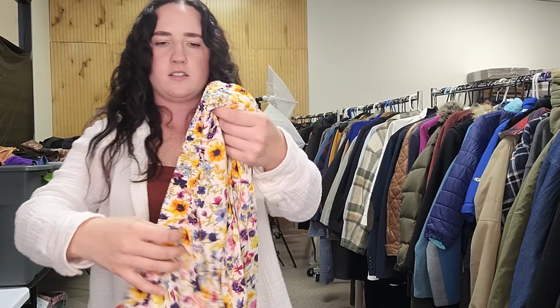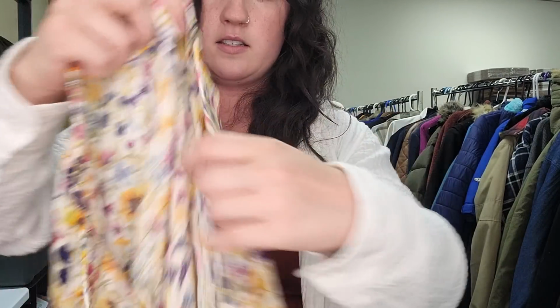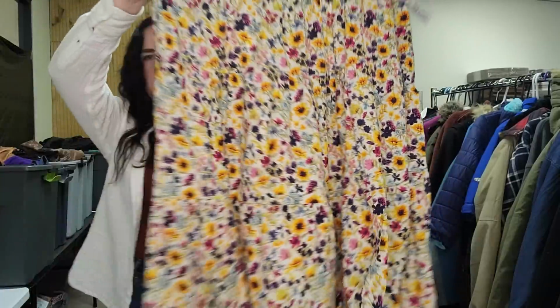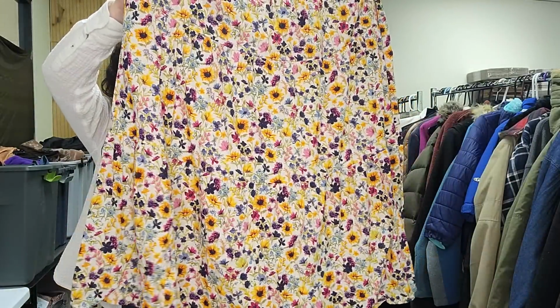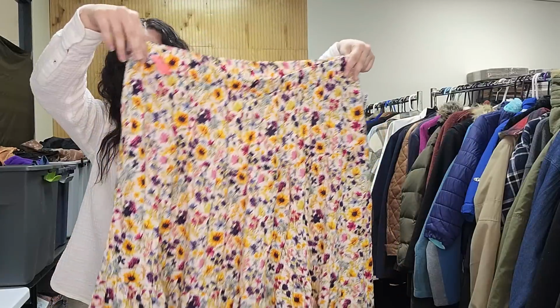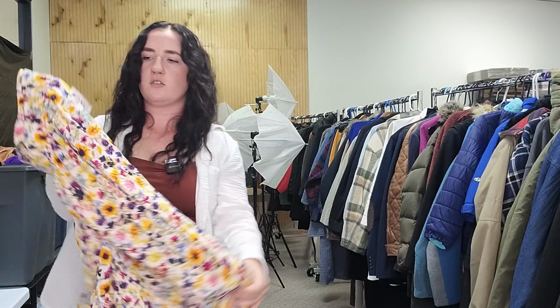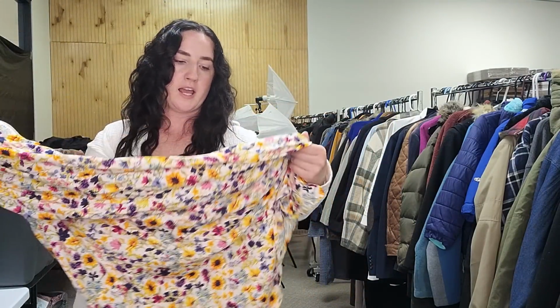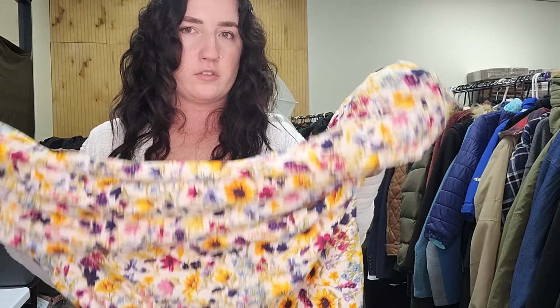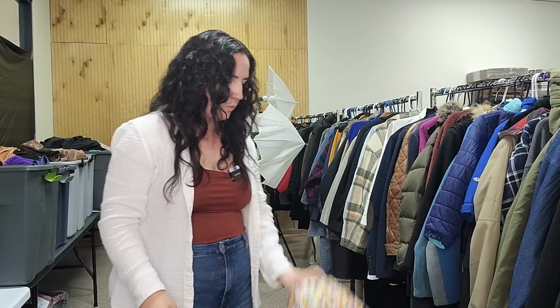This is a fun one. So this is just Old Navy, but it is a 3X and it's new with tags. I paid $6.99 for these, but I'm gonna flip this, I think, for $25 to $30, maybe even slightly more. Really great sell-through rate on plus size Old Navy midi to maxi skirts as well as dresses, and this is a gorgeous colorway. I think I'm actually gonna price close to $35 on this if I remember right, just because I would be the only one with that pattern.